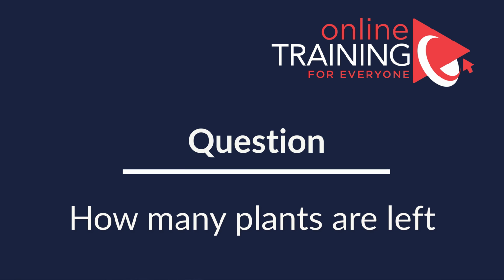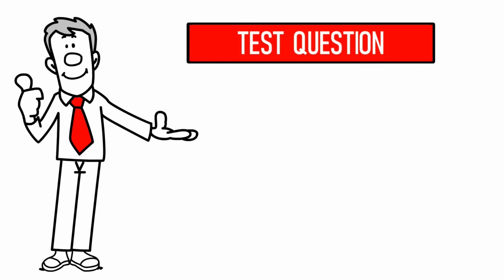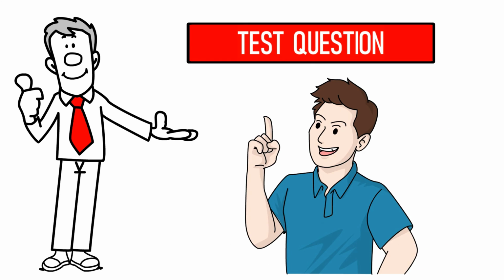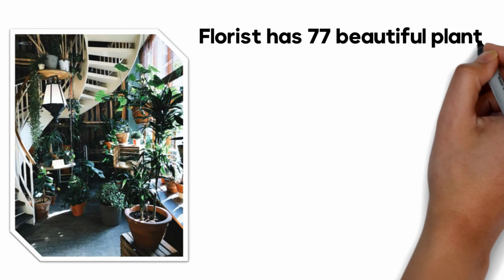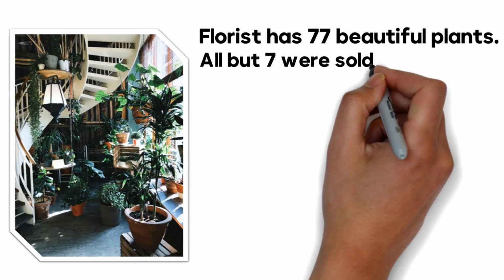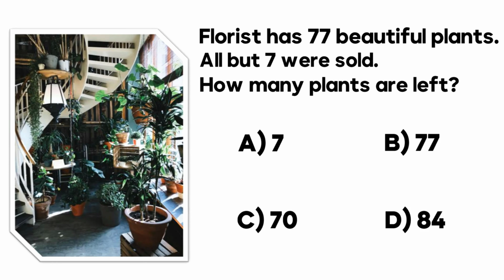I am very excited to present you with a simple but at the same time very tricky question, which tests your math skills as well as attention to details. A florist has 77 beautiful plants. All but 7 were sold. How many plants are left? You have 4 different choices.